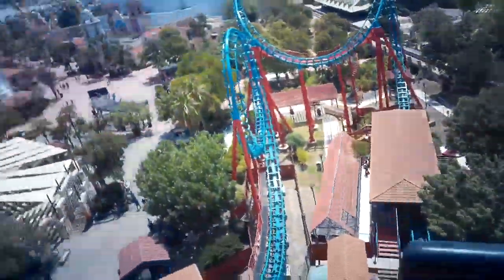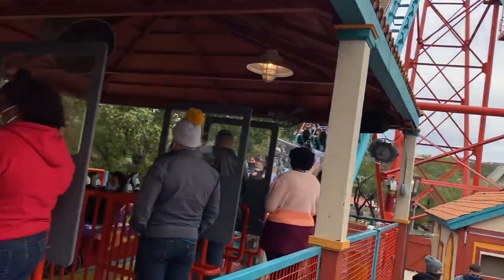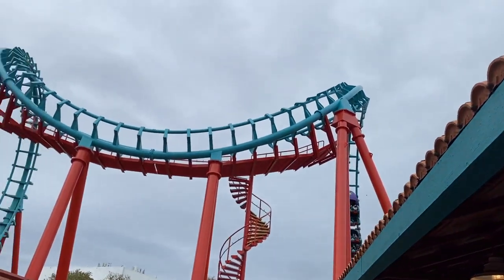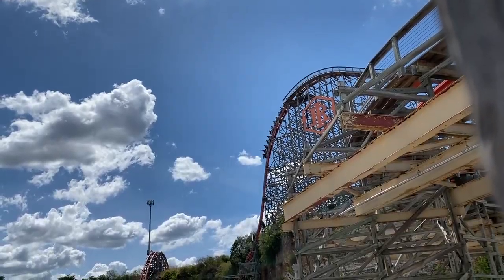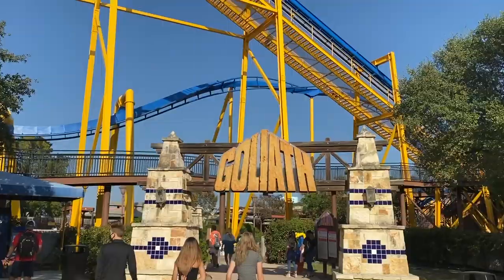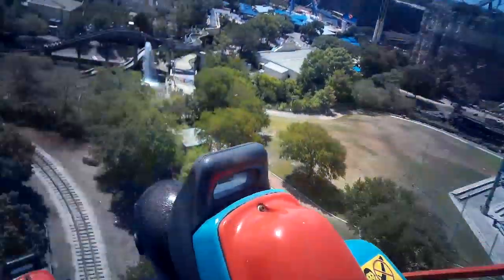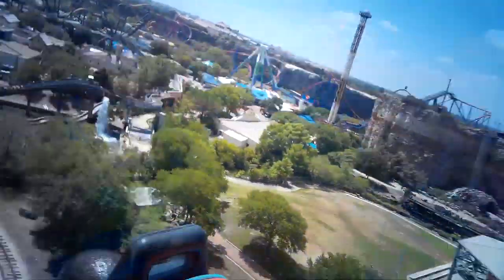Riders first experience the stomach-dropping sensation of negative Gs when dropping down that first lift. This drop gives arguably some of the best airtime in the park, beating out many other major coasters like, that one. Plus, the airtime is very unexpected, adding to the surprise factor.